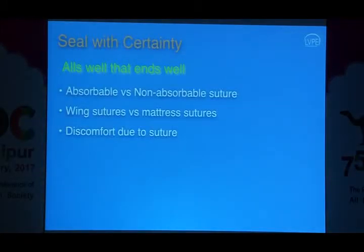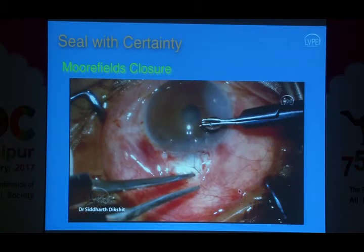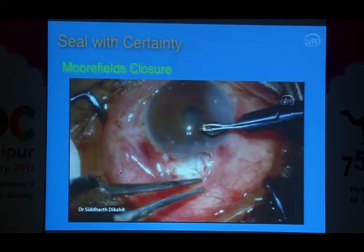You should always seal with certainty and have a watertight closure. You can use absorbable Vicryl sutures or non-absorbable sutures, wing sutures, and mattress, and try to have minimum discomfort due to the suture. Now, I use the Moorfields Safe Surgery System to close the wound.